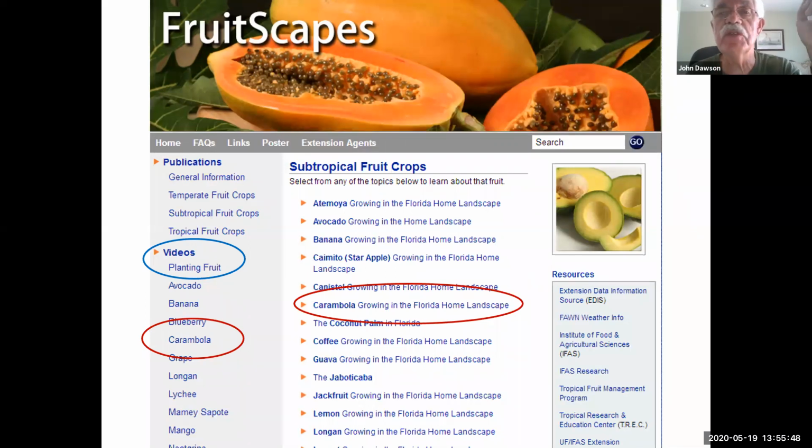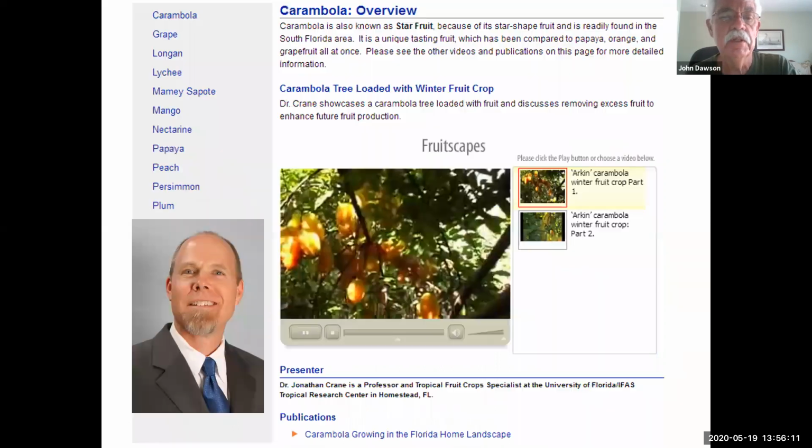Okay, say you're interested in growing carambola, the star fruit. Maybe you had one at a party, somebody had it out on a relish tray, and you really liked it. So you'd like to know a little bit more about carambola. Okay, so you can watch the video, or you can get the publication that tells you everything you need to know about growing carambola in the Florida home landscape.